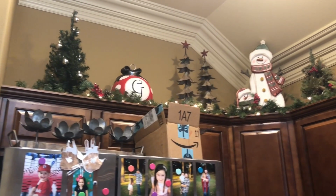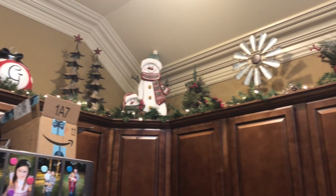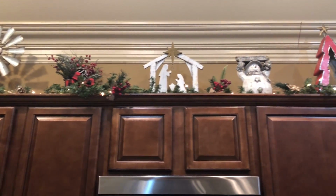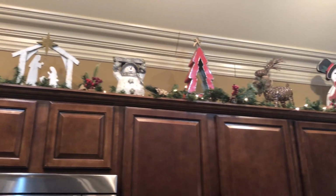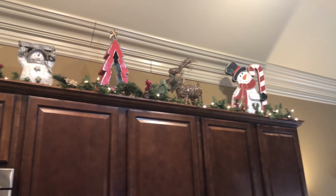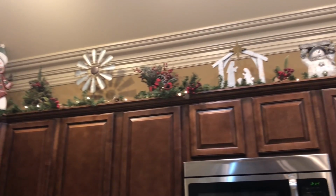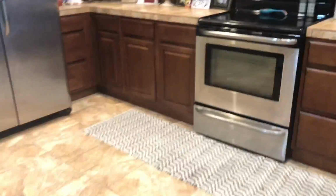But I also thought I'd show y'all my Christmas decorations real quick. I love to decorate. It's my favorite thing to do. And I like having this space above my cabinets to be able to do that. It's so fun. Where do you guys like getting your holiday decorations from? My two favorite places are Hobby Lobby and Kirkland's. Most of this stuff up here that you see is from one of those two places.